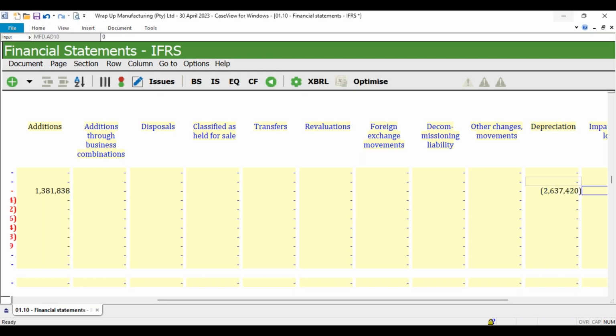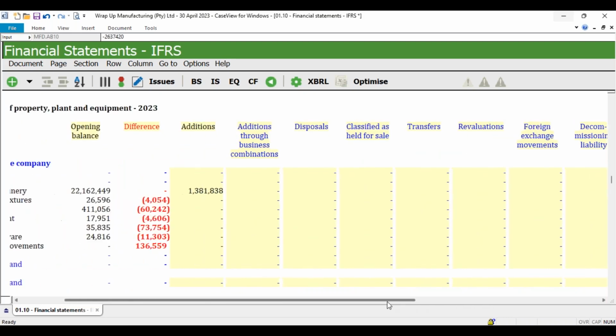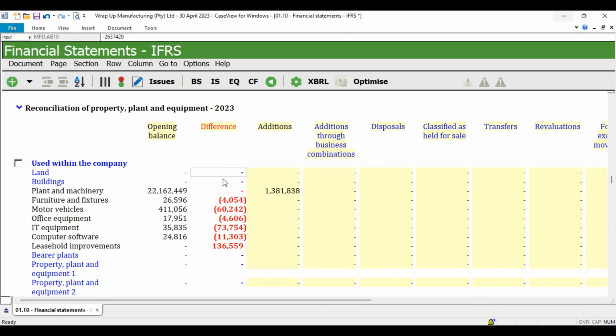As you insert your figures, the blue items, the column is now in black, meaning the additions column, the depreciation column will now start to print. Then if you scroll back to the left, your difference should be nil, meaning that you have reconciled this particular line item.